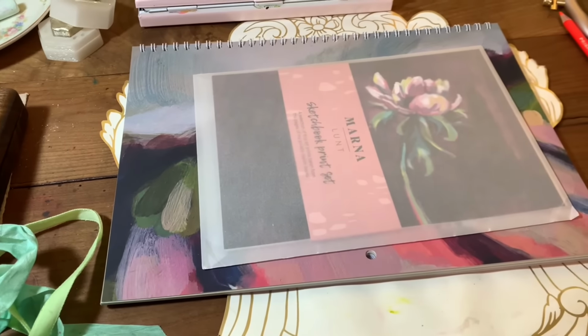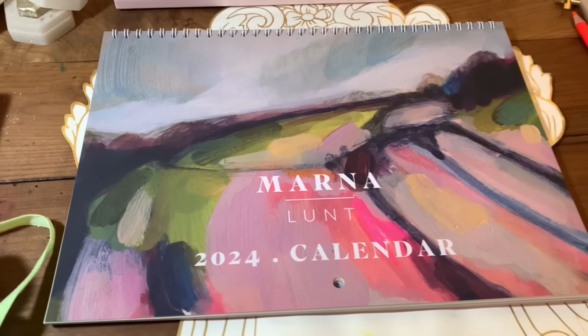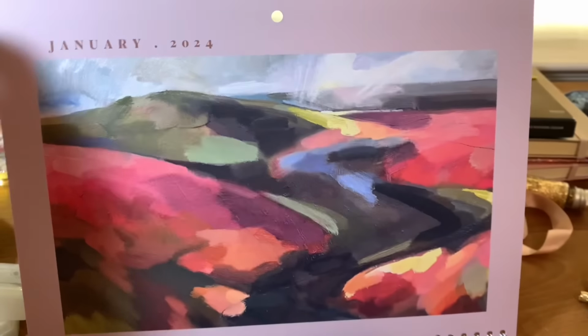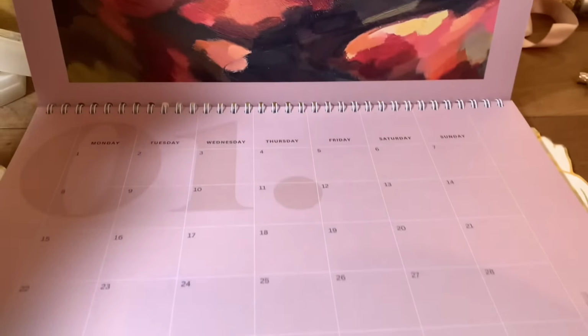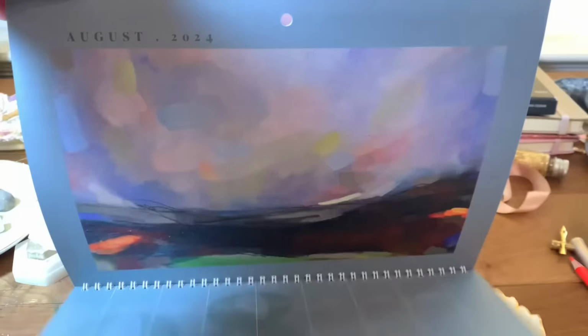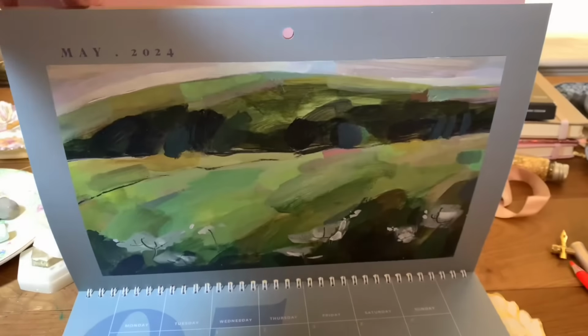So this book I actually got last Christmas. It didn't arrive in time for the gift guide video then, but I'm really happy to have it this year. You can see this was an extra calendar that she sent with the order last year, which was so lovely, and it's got all of these landscapes for each month.